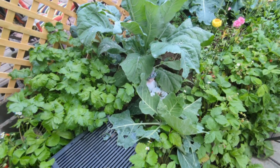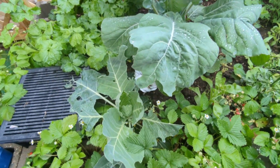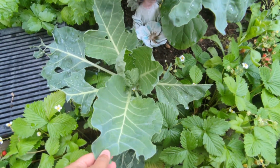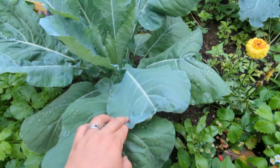Over here, now, I have seen quite a few cabbage moths out lately. If I see one, I'll go ahead and take a video of it. But these cabbages aren't going to make it. I'm going to leave them here as sacrificial plants. Go ahead and eat these ones and leave my other ones alone, maybe.